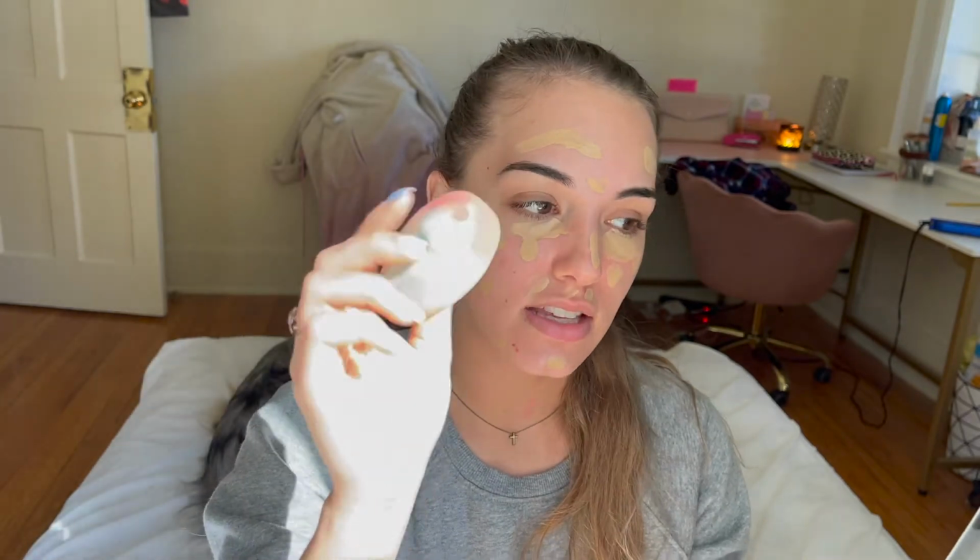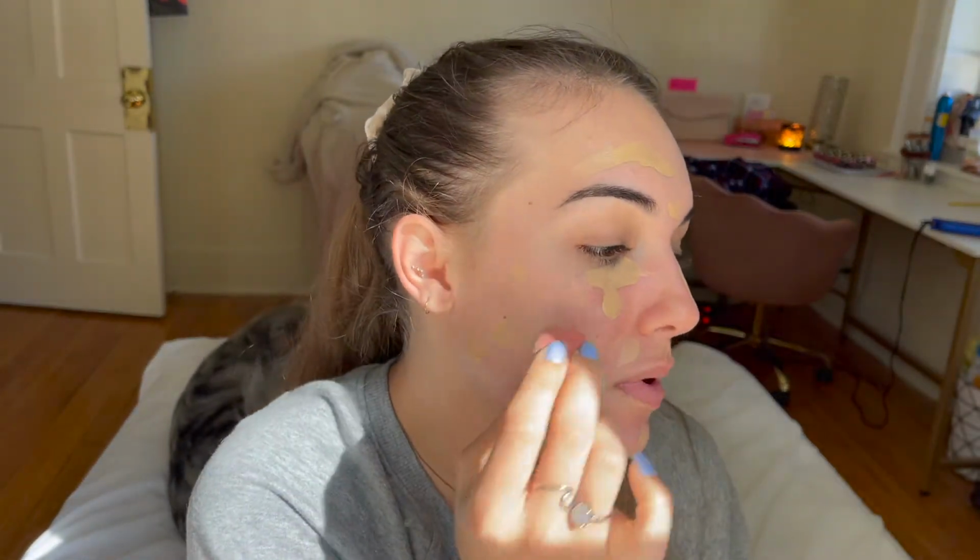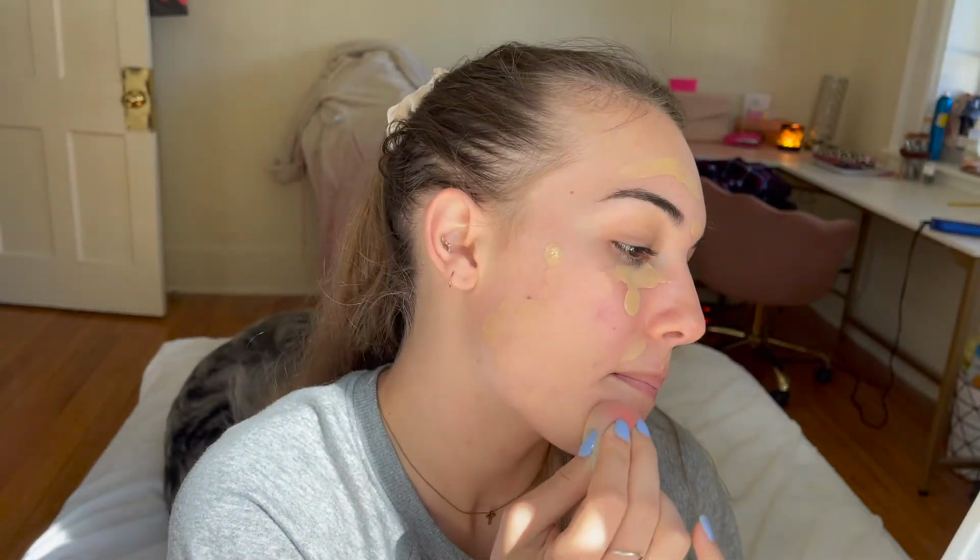I also really love this under my eyes. I'll explain a little bit more about that later, but this is what it kind of looks like. And then I'm going to take the back side of this sponge, not the side with the blush, we'll get to that too, but the side with the foundation, and I'm just going to push it into the skin.